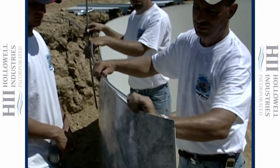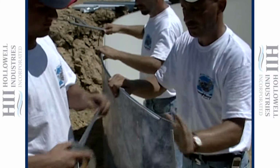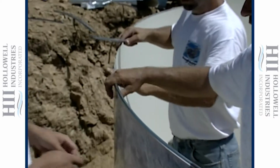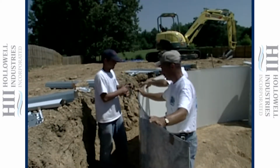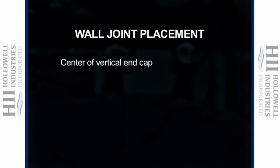As you work your way from section to section, secure the wall by placing stabilizer rails on the top edge of the pool wall. Use duct tape to secure the stabilizer rails. Note that the stabilizer rails only telescope on the ends of the pool. When the wall ends meet, make sure the joint will be at the center of the vertical end cap.